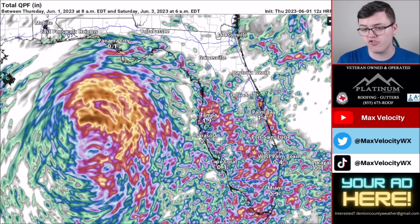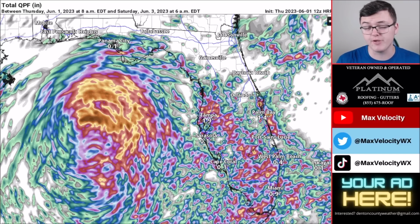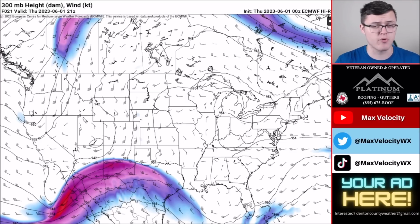Upwards of a foot of rain could even fall in the Gulf of Mexico, which again means nothing for inland, but you'll notice there will be a chance for at least a few inches of rain in some areas, really the panhandle of Florida. That's where we're going to be watching for the potential for upwards of maybe 3 inches of rain in some isolated locations. We could actually get upwards of 4 to 5 inches as well. But again, I'm not very confident that we'll be looking at a widespread flooding event or anything like that. It'll be pretty isolated overall.